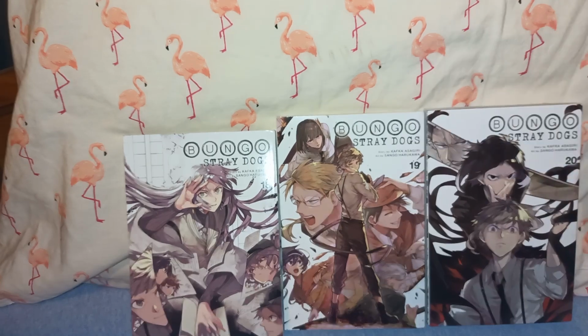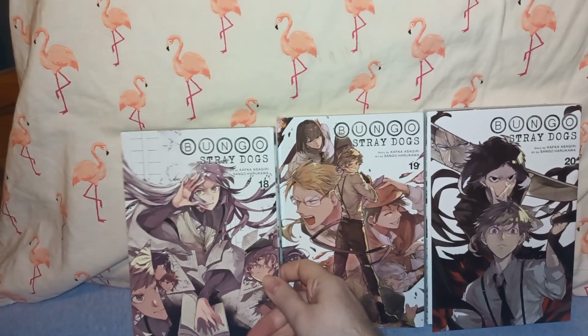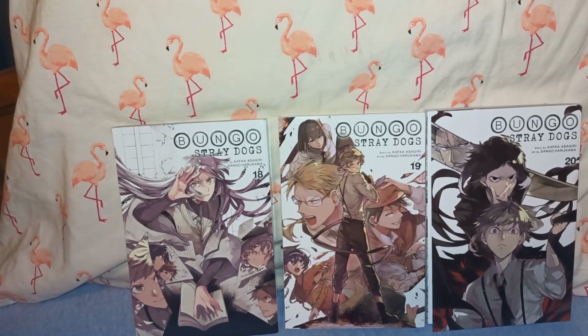The arc that this one is in also is captivating me at this point, even though I thought I was kind of falling off of the story. This one is really a lot of fun. I've never read the light novels, but the manga is a lot of fun. The anime was a lot of fun. All of our characters are based off of historic literary figures from all around the world.